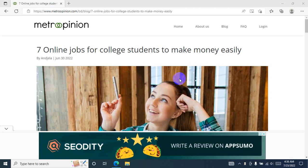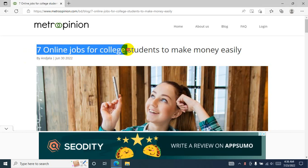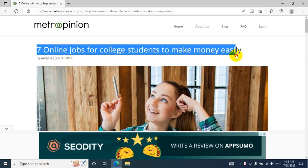So guys, today I'm talking about 7 online jobs for college students to make money the easy way. Yes guys, too many people don't know how to earn money online and how to do jobs online. So today we'll talk about the details. Okay, check it out. First, online jobs for college students to make money the easy way.